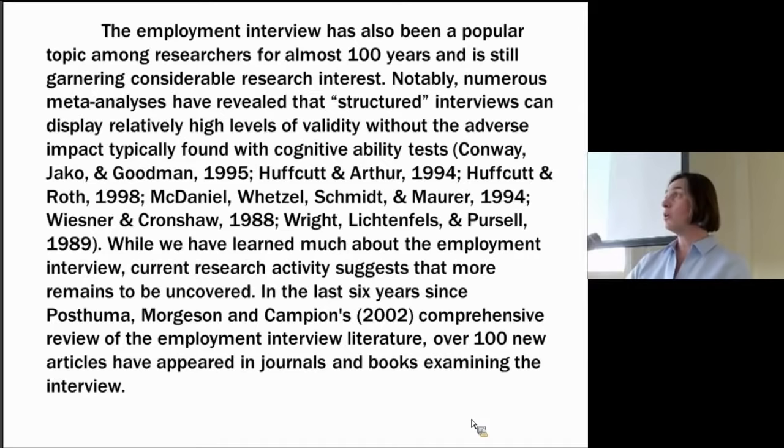So what's she doing here to set up the context? She's giving a certain breadth. We've been doing interviews for over 100 years, or rather, researchers have been caring about how we do employment interviews for over 100 years. So it has a long history. She notes there was this review rather recently, 2002. I think this article is only 2008.